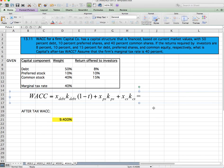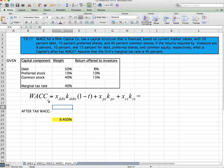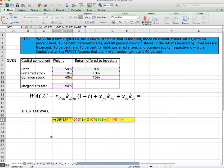So now this is the formula for a weighted average cost of capital, right? So then we have WACC equals X debt, K debt, open parentheses, 1 minus T, close parentheses, plus X PS, K PS, plus X CS, K CS, right? It's a lot of letters going on there, right? But we can totally pack that down into an Excel formula. This is how we do it. So let's look at the formula as we go through the Excel formula, all right?